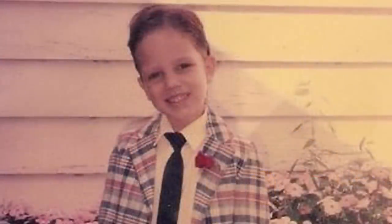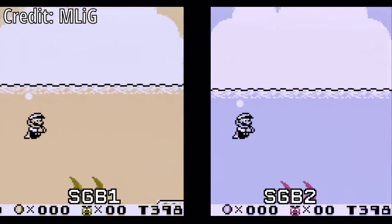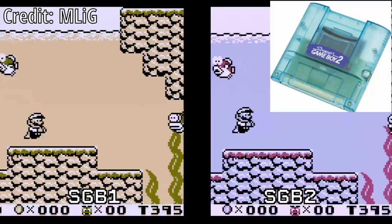Now this totally ruins the experience, and I could even feel this back when I was a little mini Lord Voultar. Now the technical reason for this is because the Super Game Boy hardware is actually using the Super Nintendo's clock to clock all of the Game Boy hardware, which itself runs approximately 4.5% faster than the actual correct speed.